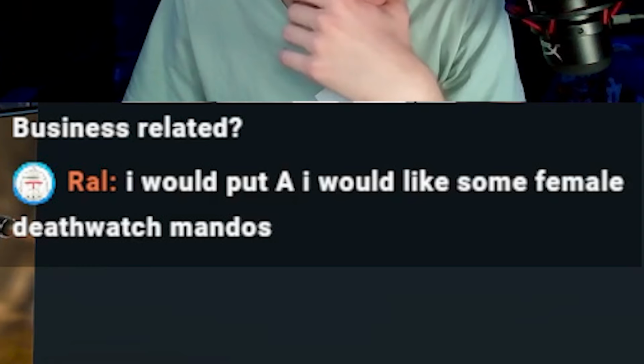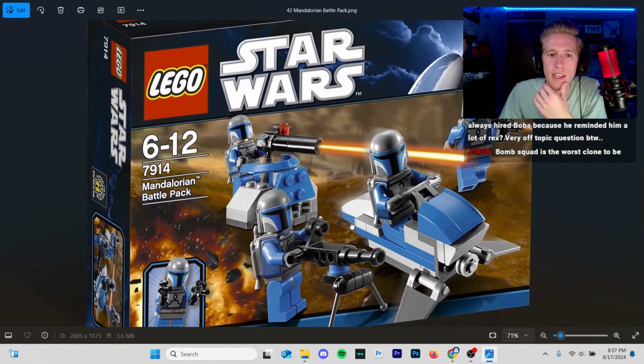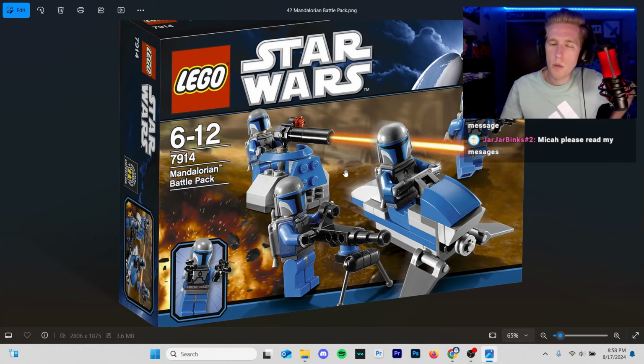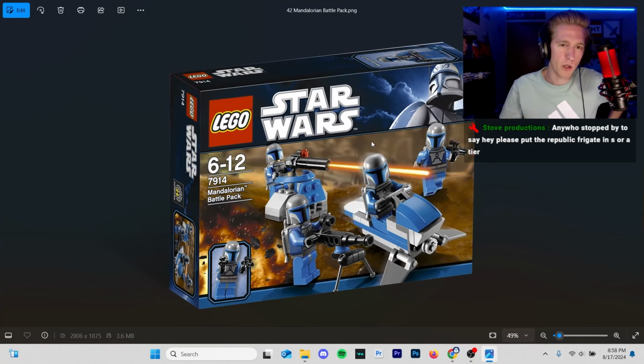I would like some female Death Watch Mandos. That's a good point. I might change my rating on this because there are a few things that stand out as flaws with this. One of the flaws is there's no real diversity. So it would have been nice to maybe get just 1 out of the 4 Mandos, maybe make them something different. Now that I think more deeply about this, building an army of Mandalorians just isn't as good as building an army of, say, clone troopers or stormtroopers. Other than that, I think it still holds up.